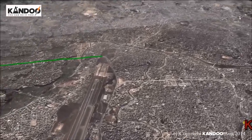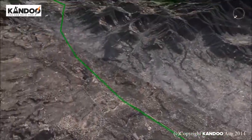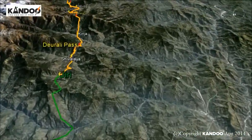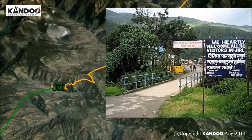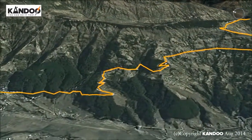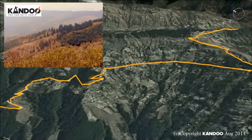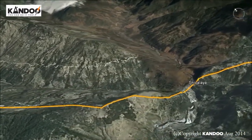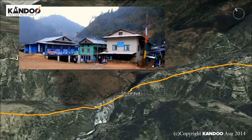Day 2. Drive to Jiri from Kathmandu. After breakfast in your hotel, you will be driven to Jiri, which takes approximately 7 hours. Day 3. Trek to Giri. Today you trek from Jiri for approximately 6 hours to Giri. The trek climbs through Sherpa villages and farmland to the top of a ridge at 2370 metres, then descends back down to Shivalaya at 1750 metres.